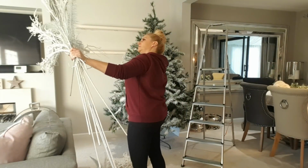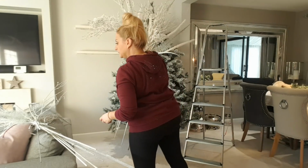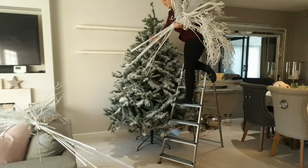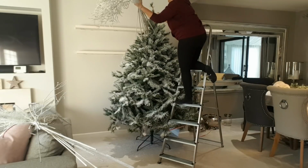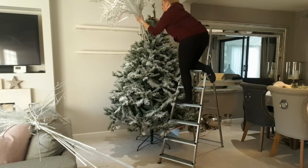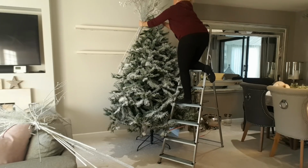So as you can see, I'm cracking on with putting the top on my tree. I think it's important to have 2 parts of it, so you can have a second part just slightly further down. They are difficult. I should have snapped the stems. I didn't realise how difficult it was until I started doing this year. I did struggle a little bit. I don't know whether that's because there was a camera there. That's absolutely typical, isn't it? I think you call it sod's law.